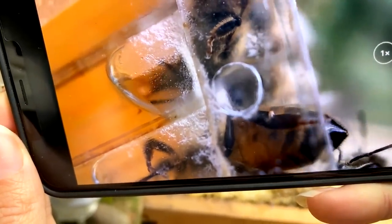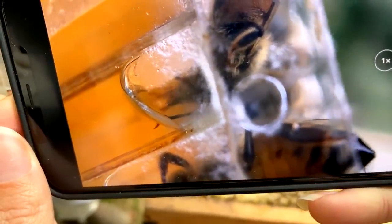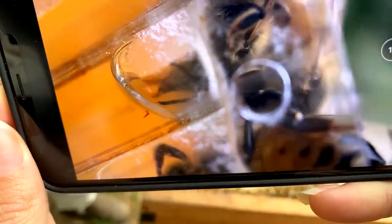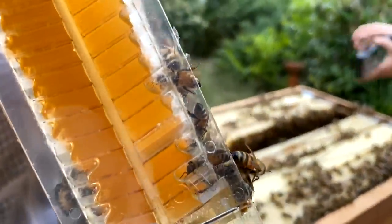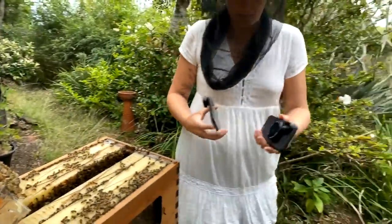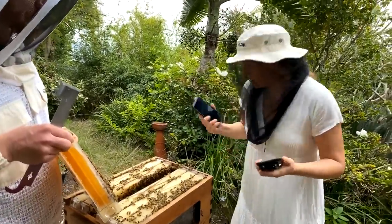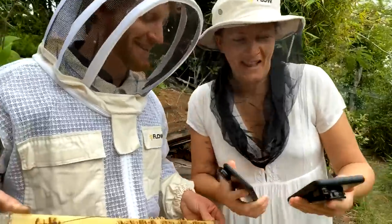Wow, Cedar, we're getting great tongue in cell action here. Got a few people asking us, Mira, what are you using to film these shots? Yeah, so let's just have a look at what Mira's using to get those shots of the bee's tongue. I've got a couple of different lens attachments that I use for my phone. Sorry, I don't have a mic on, so I'm just going to stand and talk near Cedar.